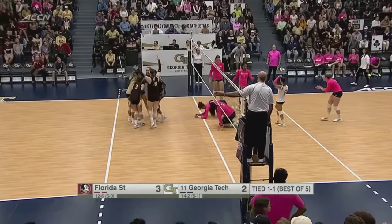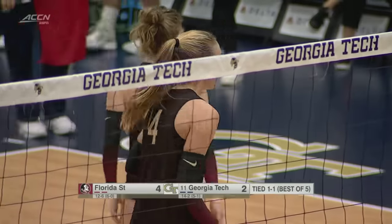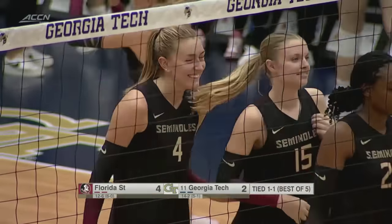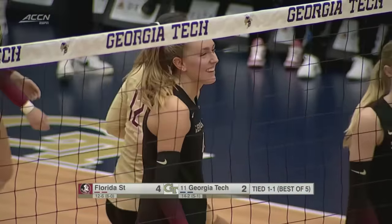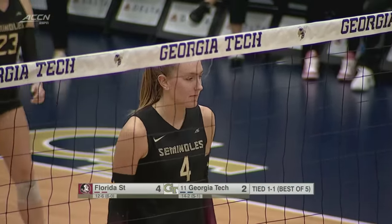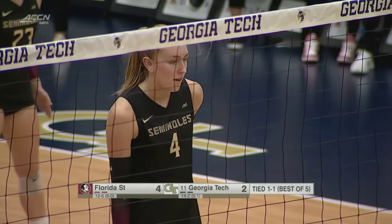Koenig with a soft touch. Pierce felt the ball off her hands on that block for Georgia Tech's middle blocker. Going off the hands, but just backed away because she thought the defender would be there. If you just stay in that, you've got that eased up. Give Audrey Koenig a fifth kill of the night.